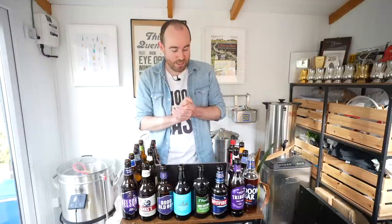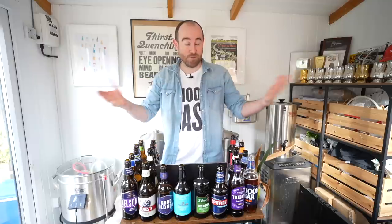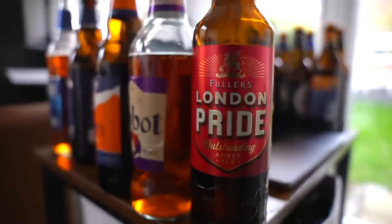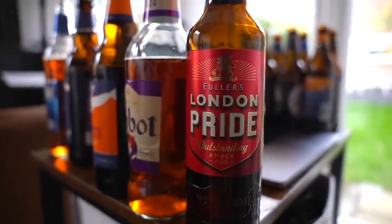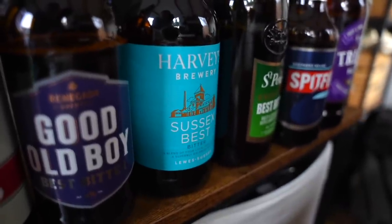So what have we learned from this? Well, we've learned that London Pride, St Austell Tribute and Harvey's are my favourite bitters and probably yours. They are three of the best-selling... Sorry, no, two of them are two of the best-selling in Pride and St Austell Tribute. Harvey's doesn't sell that incredibly well, but it's quite a unique beer.